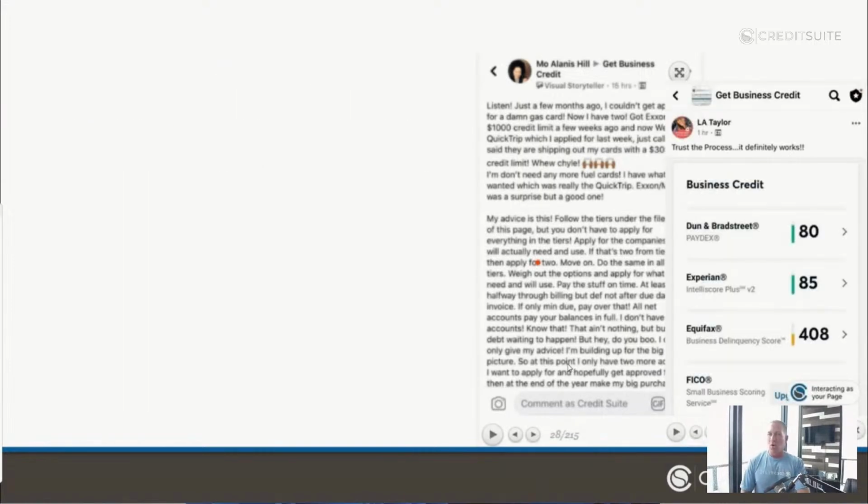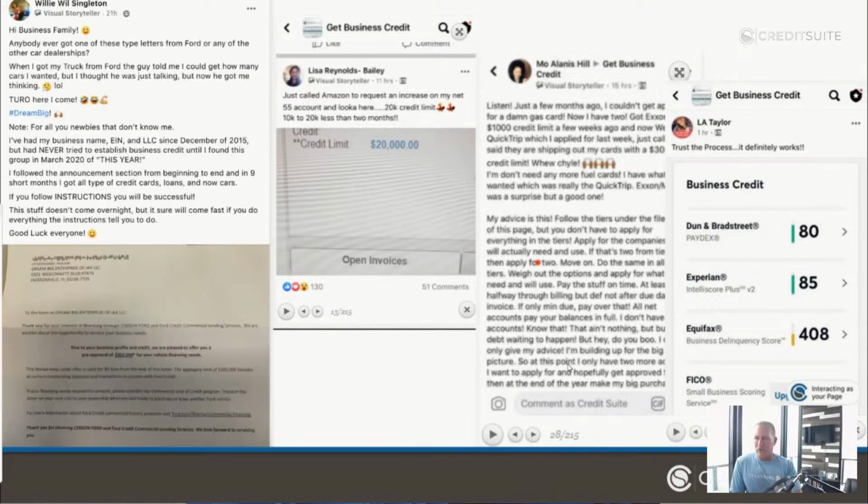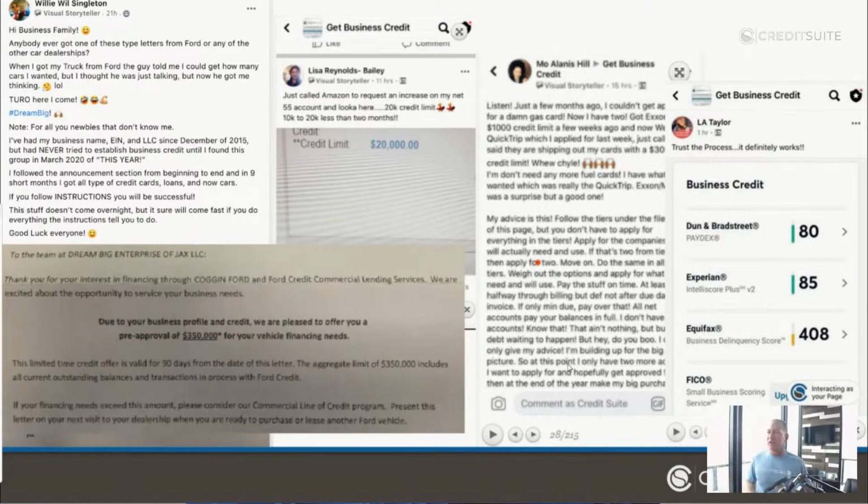And this is what it looks like when you get this right. These are just $20,000 approvals, near perfect scores on business credit reports. Here's people with, oh, this is a 350. I even zoomed this in. Look at this. It's crazy.